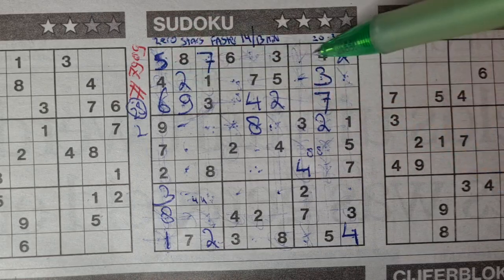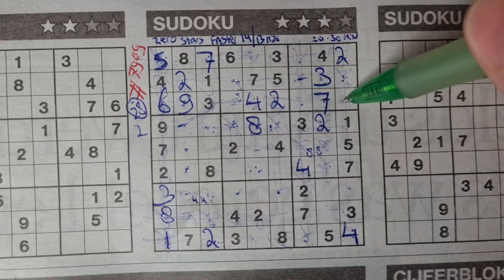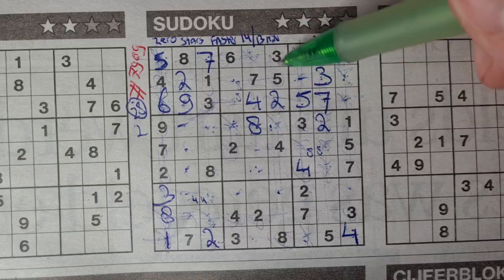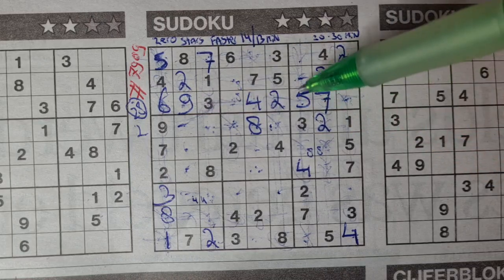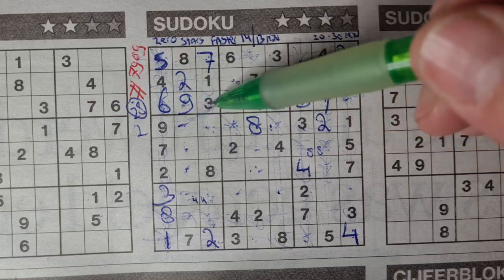Yeah. 5 in the first row, 5 in the second row, so in the third row, the only 2 places left for the 5 should be here or there. We have a 5 in the last column, no 5 there, 5 should be there. 2 missing numbers in the third row. 1 is missing, I believe the 8 is also missing.